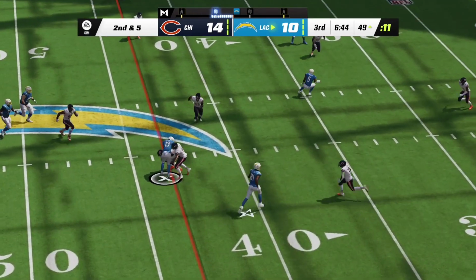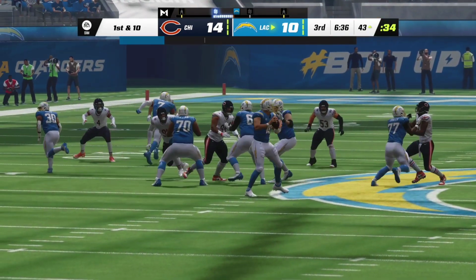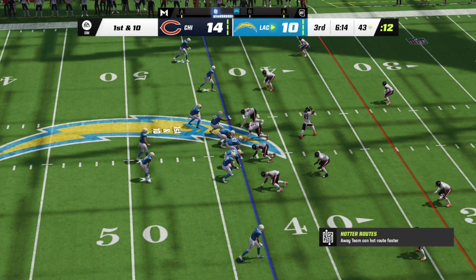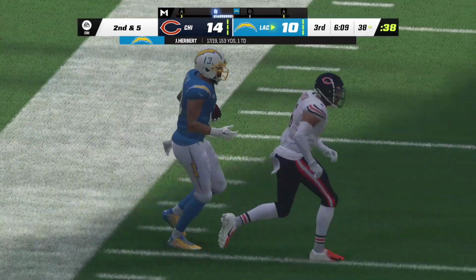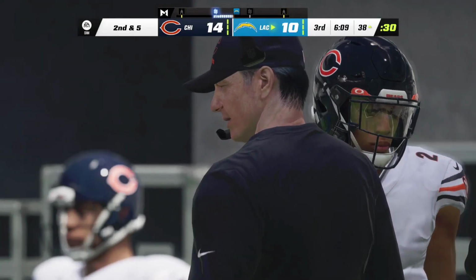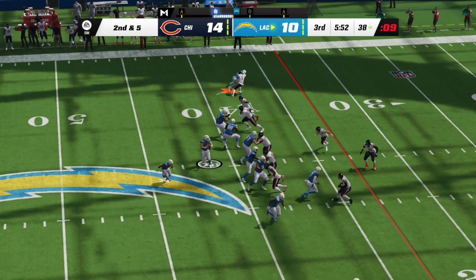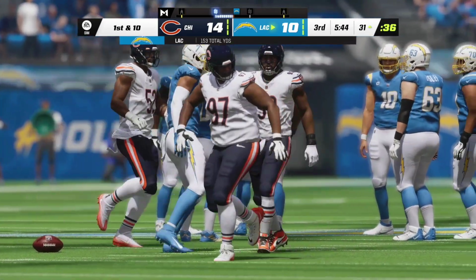From just shy of midfield, Herbert caught by Allen. And he'll be brought down on the other side of midfield at the 43. On first down, it's Herbert. Justin Herbert can pass. Working the field here, can take that to 10. 7 catches and this last one, first down.